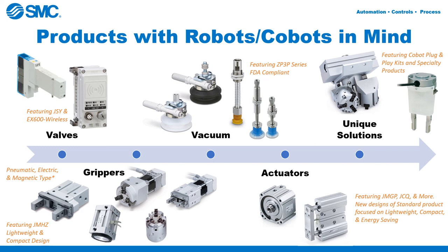As you can see here, we have valves featuring the JSY and EX600 wireless series, grippers, pneumatic, electric, and magnetic type, featuring the JMHZ lightweight and compact design, vacuum featuring the ZP3P series, FDA compliance, actuators including the JMGP and JCQ, as well as others that focus on lightweight, compact, and energy savings, and finally, the unique solutions, which include the cobot plug-and-play kits, which we have discussed today, or some of our other specialty designs.